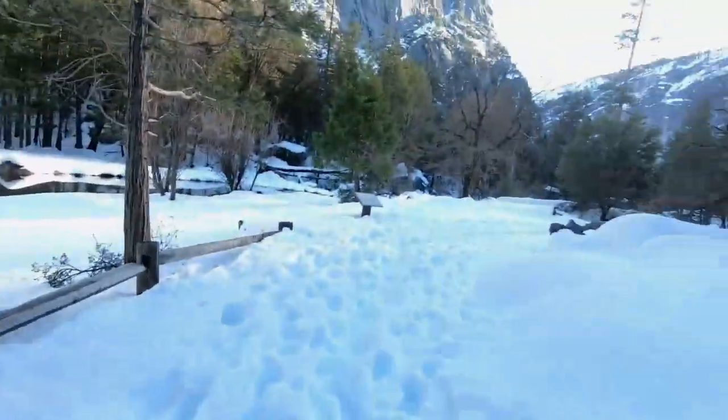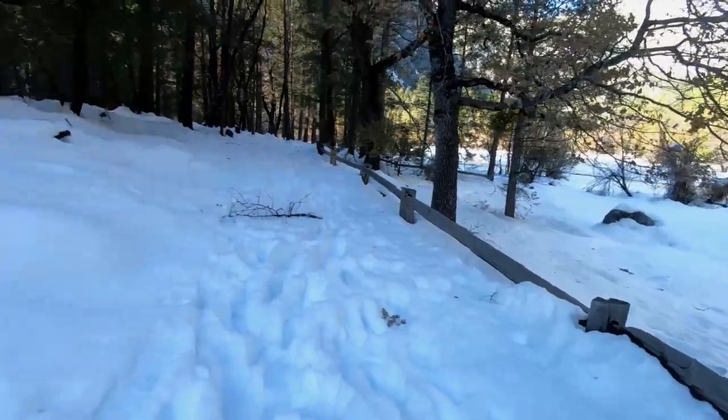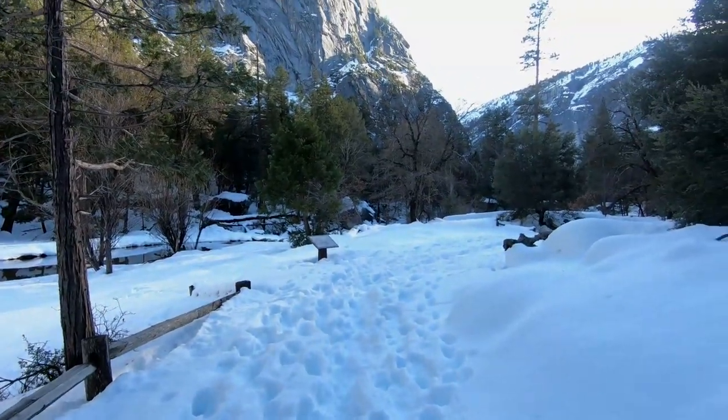Damn. Nice place. Haven't found a composition yet. Still kind of looking around. As you can see, I'm trudging through the snow. The trail is gone. All that's here is the trail that other people have left through the snow.